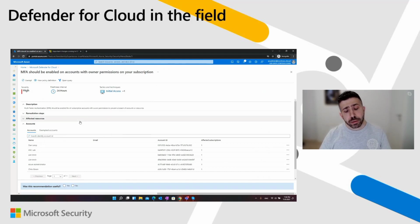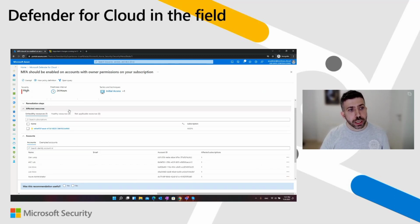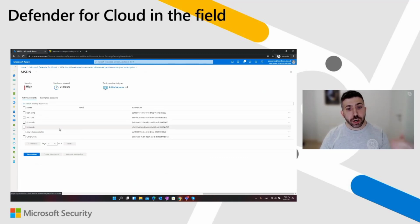But in this scenario, I see a list of accounts that currently have the owner permission on a specific subscription, but are not yet enabled for MFA. In my specific case, I want to exempt one of them, because if I enable MFA on all of them except one, my subscription will still be considered unhealthy, so I cannot complete this recommendation at all. So expanding the affected resources, I can see my single subscription. Clicking on it, I can see a list of accounts.